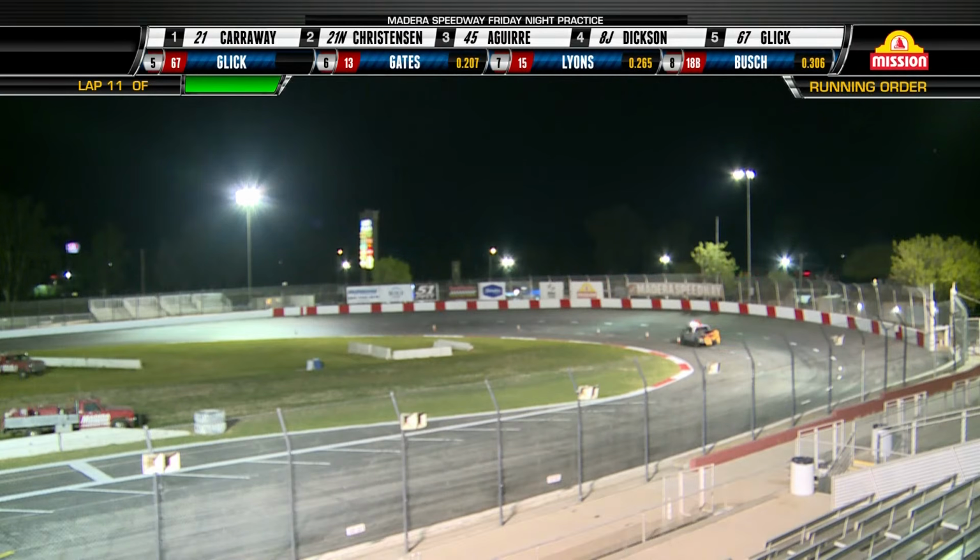So we hope to see you at the members side tomorrow night, 6 o'clock we start. And it starts with the 5150 Junior Late Model Series, first main event. Bunch of brand new kids, very excited, ready to roll.